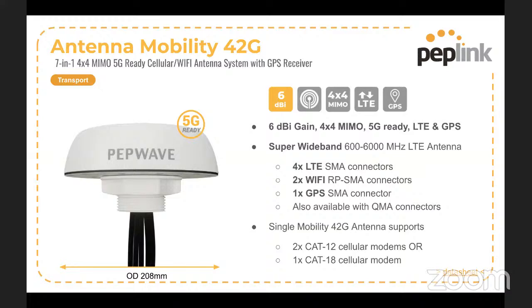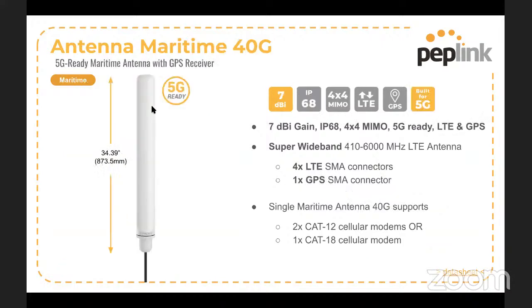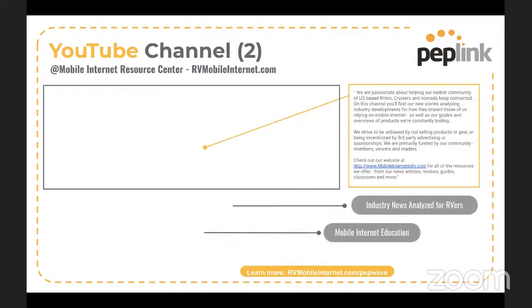So it's going to cover all the way up through that new C-band spectrum that a lot of the carriers are just getting ready to roll out next year. So this, again, is just ready for a lot of the things to come on the 5G side. But again, we've got lots of different form factors for different use cases. So there's a lot to choose from here.